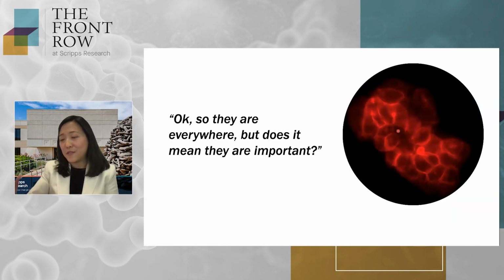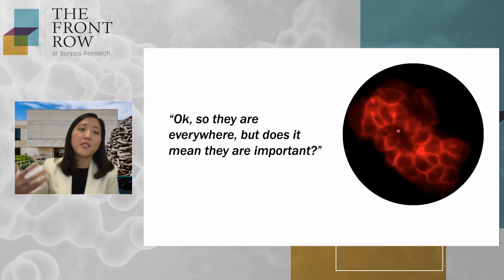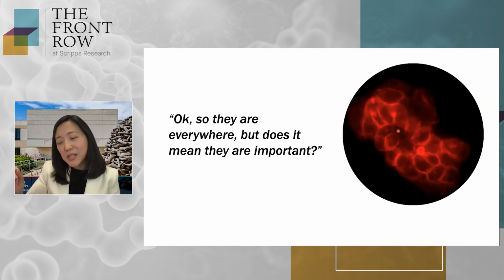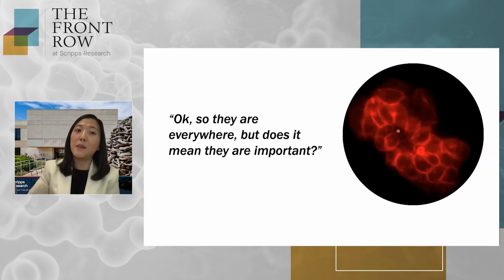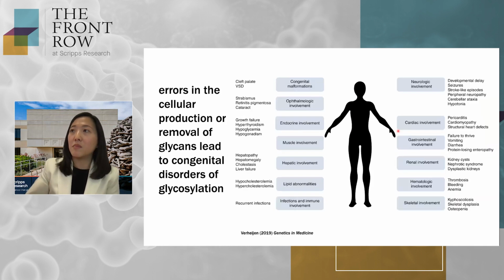So as I've alluded to, they're kind of everywhere, mostly at the surfaces of cells. But does it really mean that they're important? How do we know that things are important? Well, one, in biology, we often deem importance as what are the consequences of removing something in the cell. So what happens if you remove glycans from the cell?